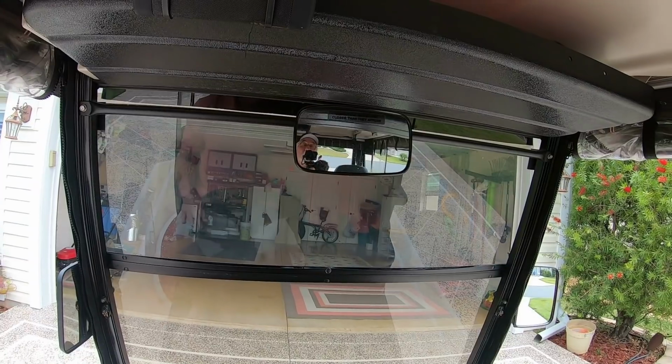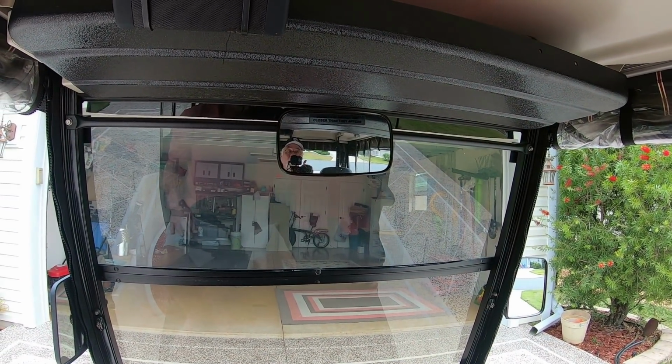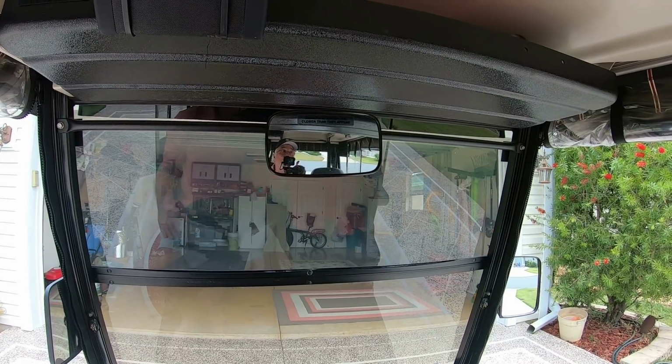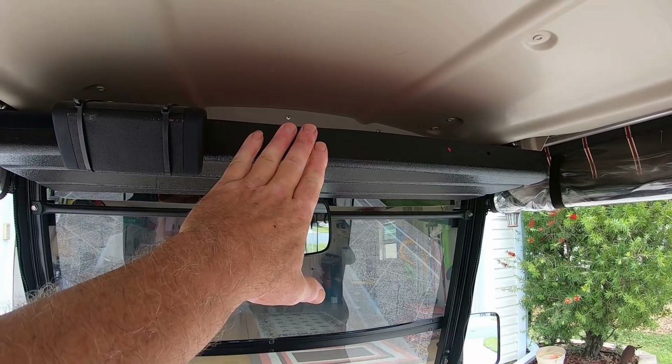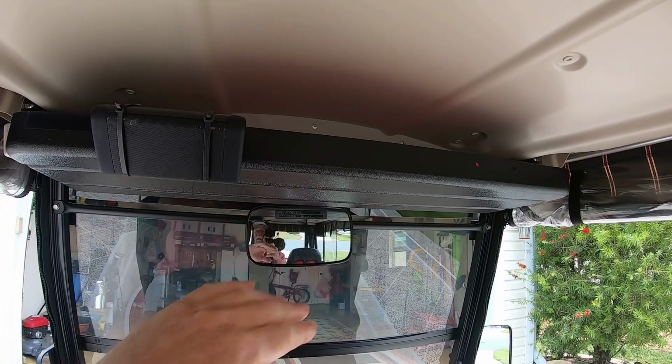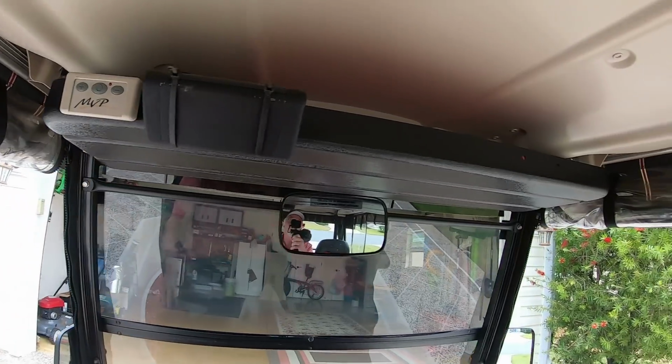The rearview mirror, I think, is totally worthless. That's just my opinion. And if you're a taller person, they usually get in the way of your vision anyway. The overhead compartment is extra. I had that put in. Oh gosh, I wish I could tell you how much that is. That's where I keep my garage door opener.